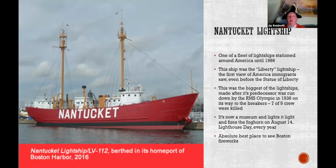One of the cool things about it is that on a pier in East Boston is the absolute best place to see the fireworks over Boston, in Boston. If you get a chance, fireworks are coming, get on the Blue Line, get off at Maverick, walk to the waterfront, take a seat and watch them and see this ship.